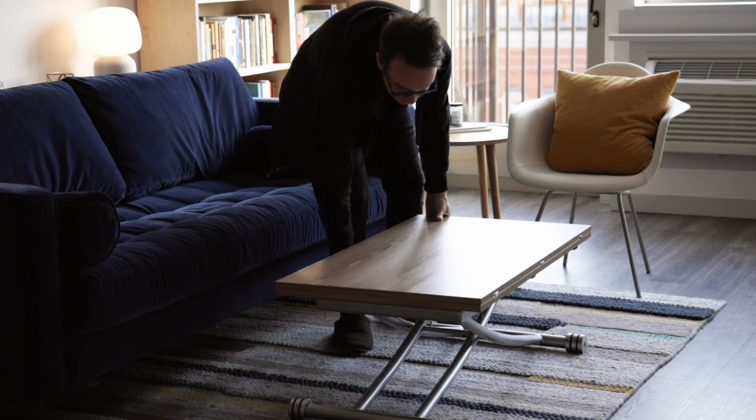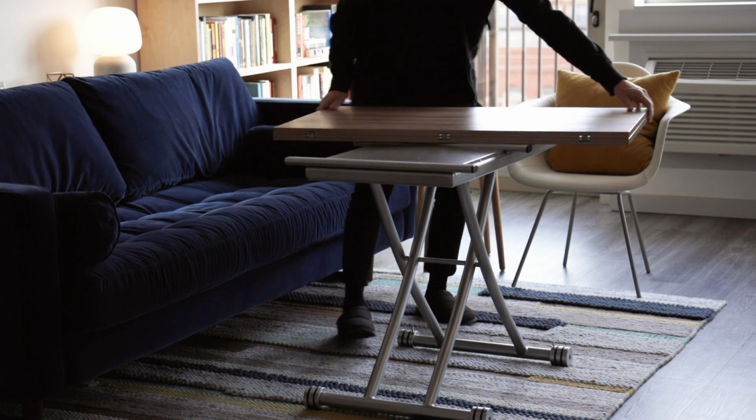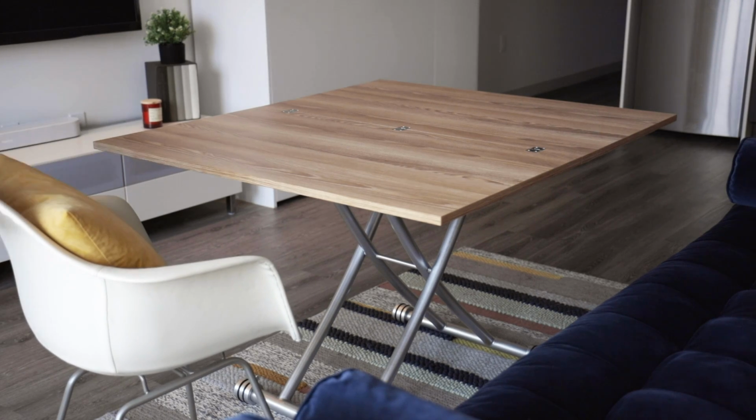Yeah, so the coffee table is one of the things that is not the aesthetic that we would specifically choose if we were picking out any coffee table, but the utility makes it a must-have for a small space. If there was anything in the space that I could not get rid of, it would be the coffee table.